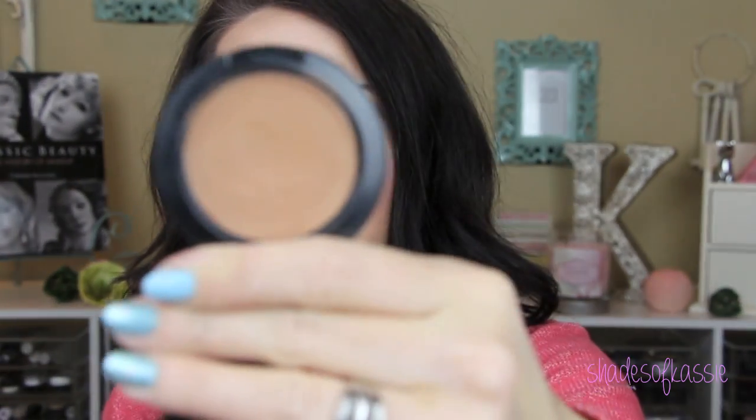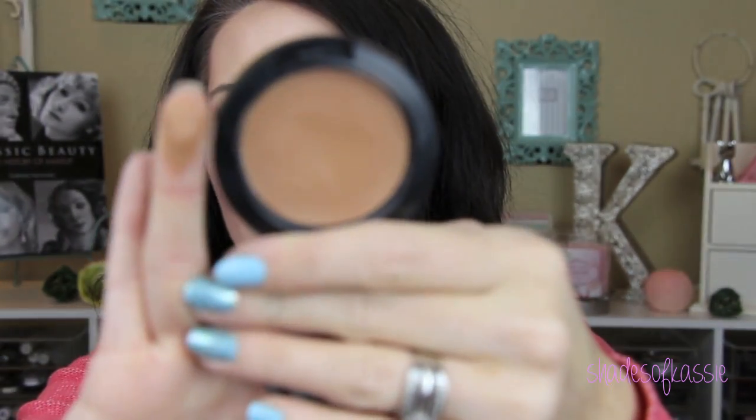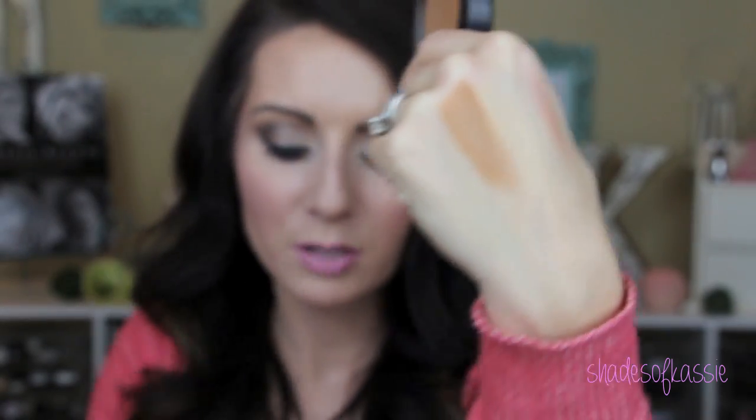Another thing I've been loving is my MAC Pure Sculpture Pro Sculpting Cream, or cream bronzer is really what it is. It's a really nice bronzy brown. This is a good color for my skin tone. I really want to get Coffee Walnut because I really like that shade. This one's just a tad bit orange, but it still works really well for contouring.